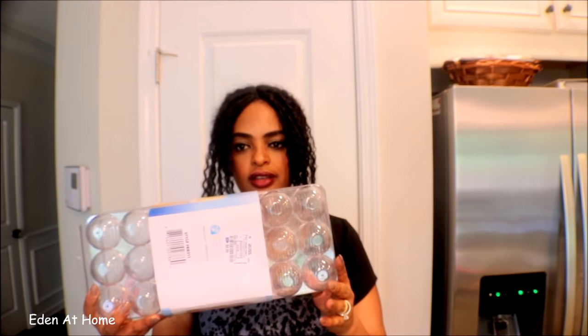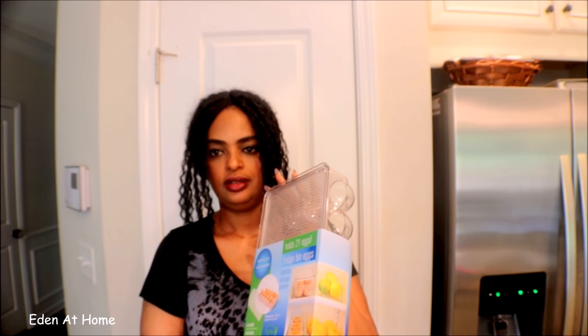And the most exciting is I finally got it. This is hard to find. It's an egg container. It holds 21 eggs. So beautiful. I can't wait to use it. Well, this is all I got today, guys. I spent a little over $60.